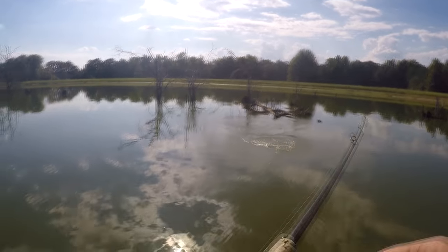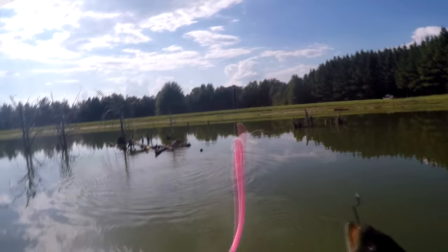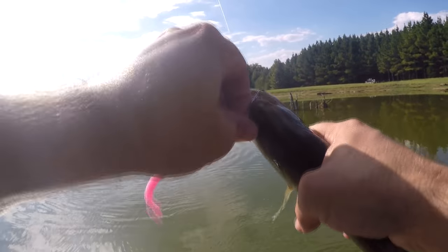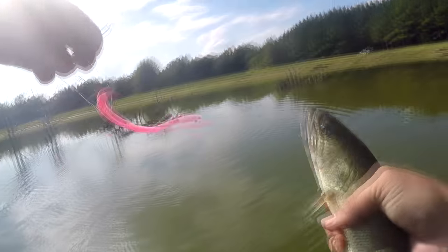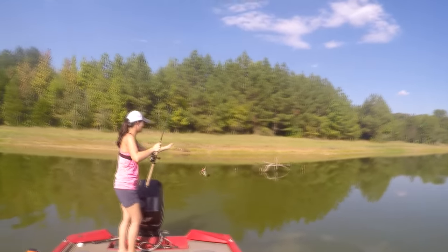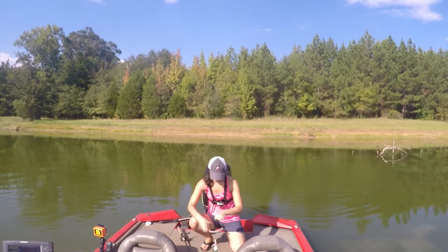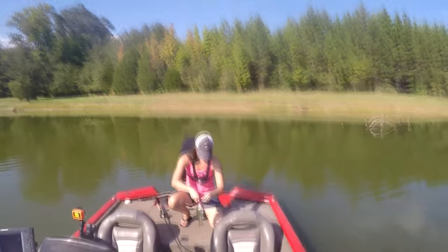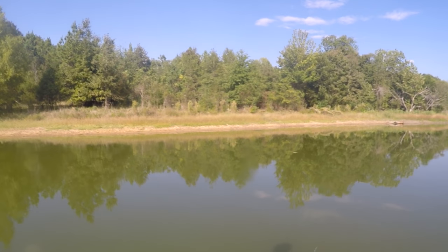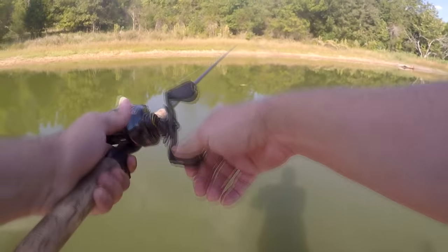A little one. We'll count them. All right, that's number one on the pink worm. Ooh, it's hard to say we're gonna count that one, but count it. That makes number two. Liz has number two. She's still fishing weightless. Both fish have come weightless. There he is. Got him. Oh, it's a little bit better one right here.